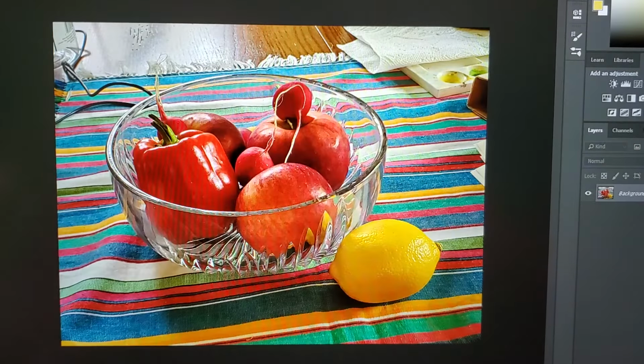Next, another approach to the same project. Here's a still life that I took. I just photographed some vegetables and fruits in my house, and I noticed that we've got a lot of red vegetables, and I really couldn't find anything other than a lemon. I liked the contrast between the reds and the yellows. So there's a big contrast there.